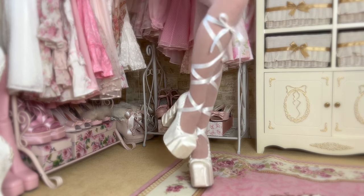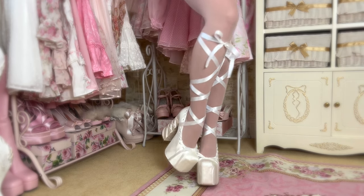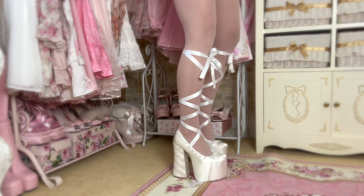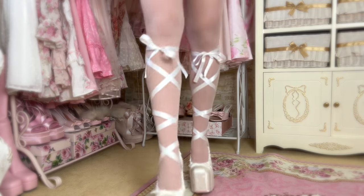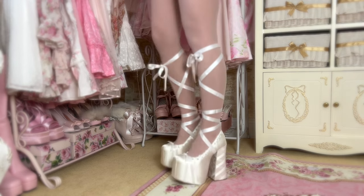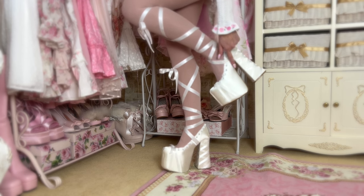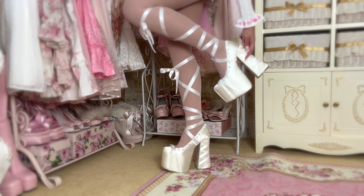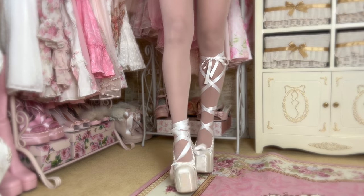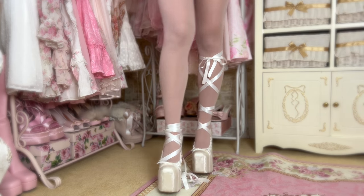I love the white ones. It's giving me angel energy. I really, really do like these. So I think I am gonna keep these, and also definitely the pink. They are stunning, and I'm not gonna lie, they are pretty easy to walk in. The platforms are very sturdy, because the platforms are so high, your foot is actually not at that high of a position heel-wise, so they're actually just like walking in flats, but you do have to balance. Oh, there we go. The ribbon came down, but I suppose that's to be expected.